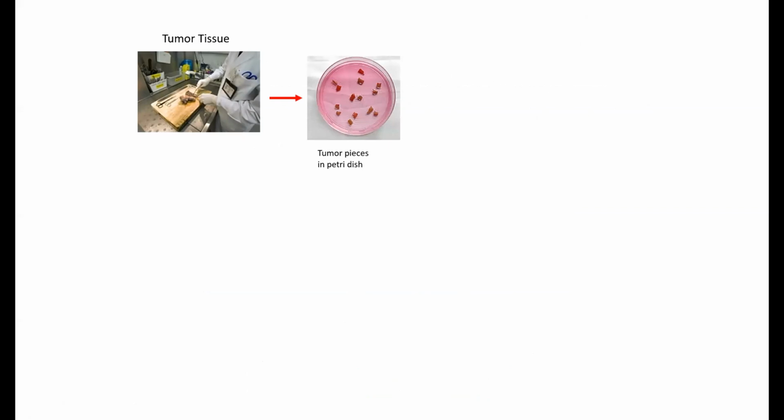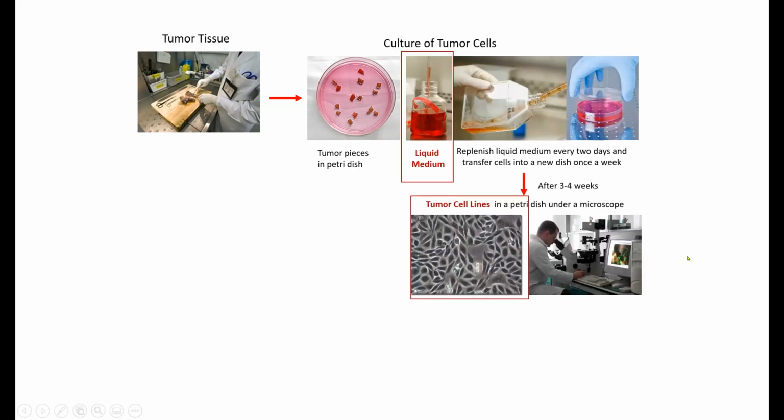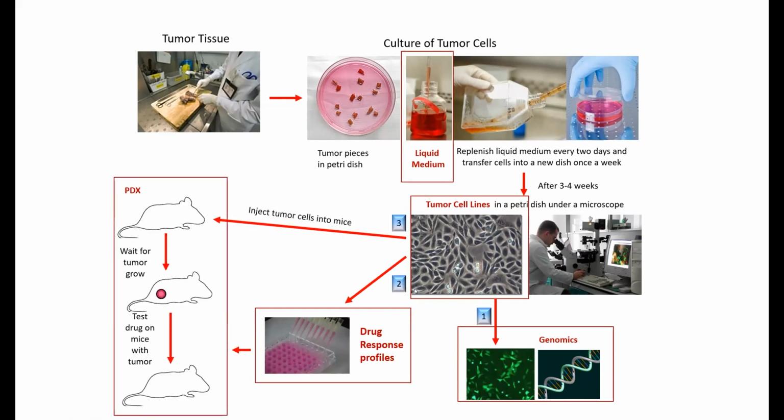This is traditionally how this is done. The tumor sample hits the path lab. It's cut up into small pieces. There's a liquid medium. You replenish it once a week. You continue to do this until you've killed out all the other subtypes except the rapidly reproducing one. And then you study the genetics and do the drug profile. And then finally, if you want to validate the drug response, you can stick it into a mouse model, run it directly, or run the drug response into the mouse as well.